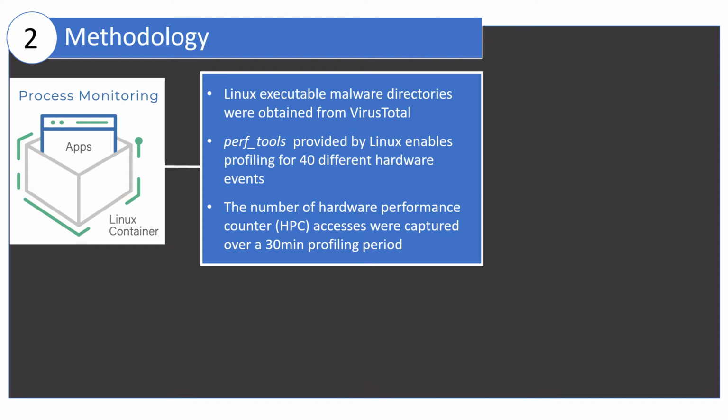Our malware samples we obtained from virustotal.com, and they also have a hash lookup. So they gave us a Linux executable malware directory, and we used those hashes from the samples in the directory to identify the malware families that were included, which were rootkits, trojans, worms, and viruses.